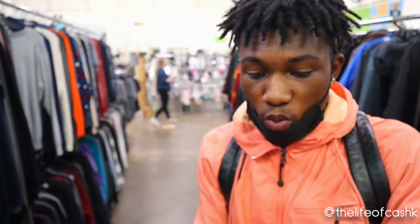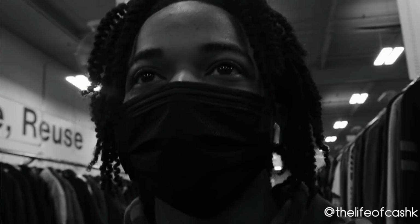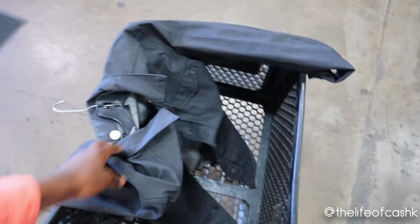Wow, $30, bro. $34.90, bro. What? This is a thrift store? Is this a mall? A Marshalls. So like I said, y'all, one thing right here, go ahead and put that in the shopping cart. No, it's not Rick, but it's giving me Rick vibes, so we gonna get it. Cool.